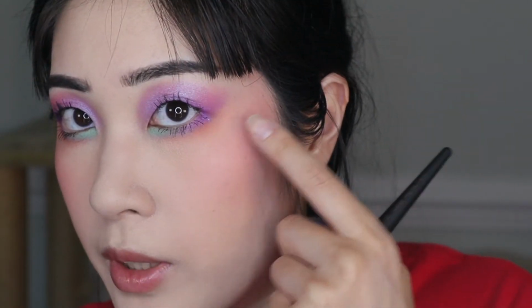It's very pink, but it definitely has that warm pink undertone. So you can see it matches with my orange eyeshadow really nicely. And we'll move on to the next swatch.